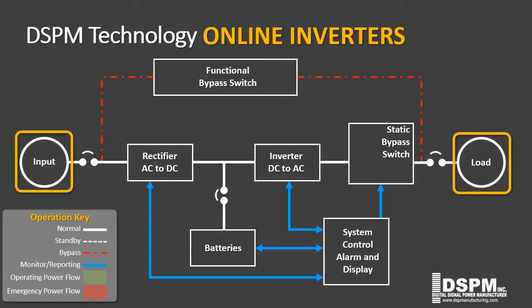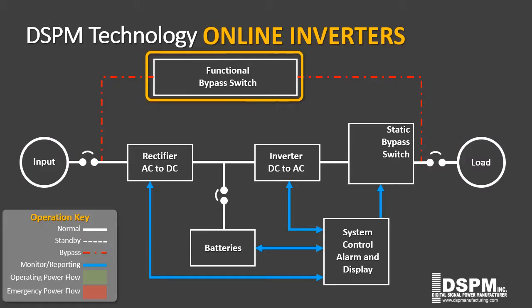Let's walk through DSPM's technology with this simple inverter system diagram. Of importance is DSPM's functional bypass switch that allows for the transfer of the utility company's power directly to your load. More importantly, when activated, it ensures that no current is flowing through DSPM circuits, guaranteeing safe access for maintenance and service.